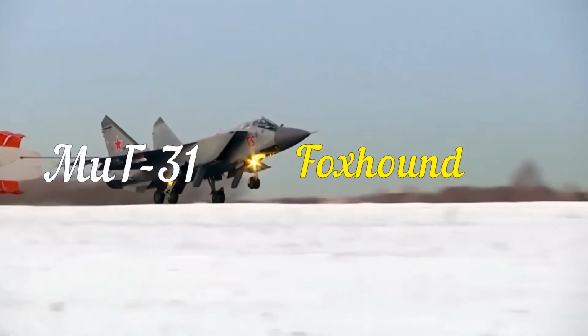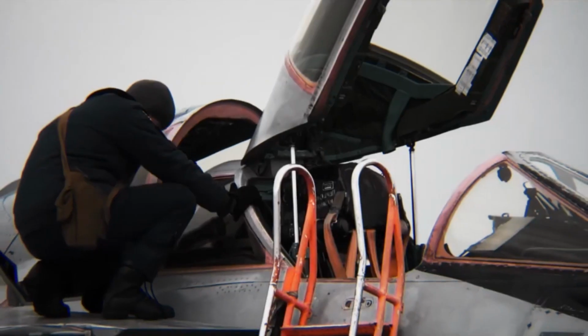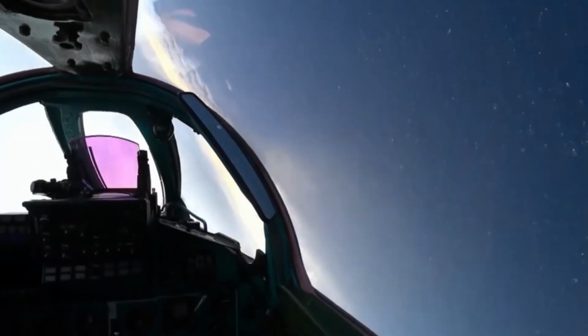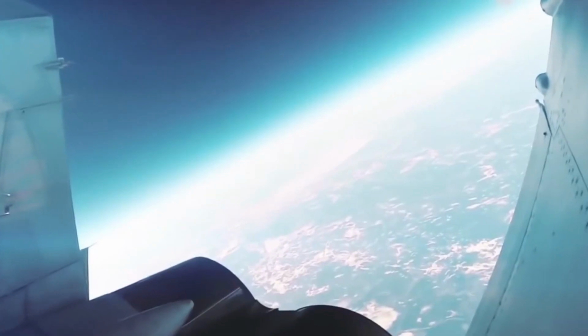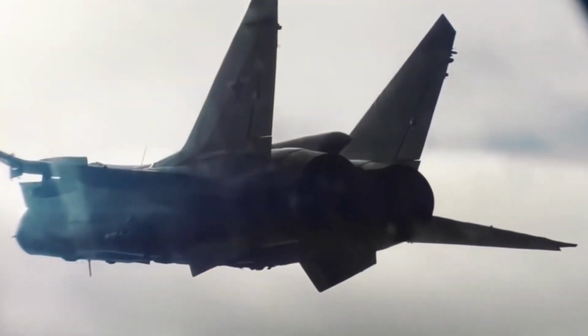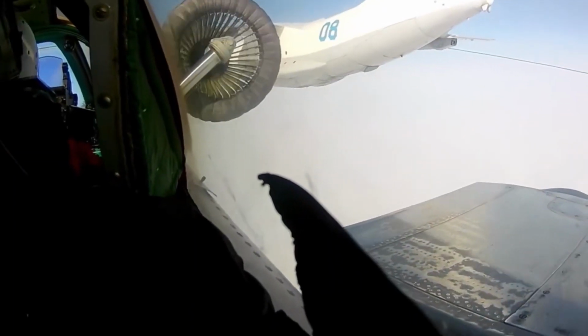MiG25 Foxhound two-seater fighter. This aircraft was originally designed as a supersonic fighter interceptor for flights in any weather. This is a long-range aircraft which has several modifications to suit different conditions of use. It is noteworthy that this particular aircraft was the first combat aircraft of the fourth generation in the USSR. The range of its application is very high. It is capable of intercepting any air target at high, medium, low, and extremely low altitudes. Even heat traps and artificially created radar interference shouldn't be a problem for him.